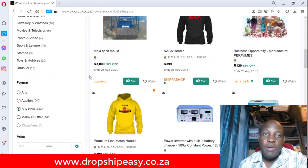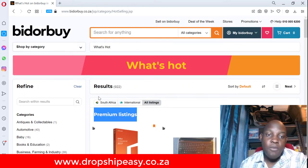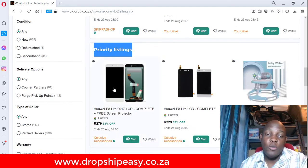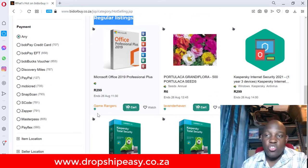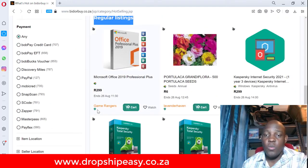Okay, so the second thing is priority listings. Same thing, they had to pay a little bit extra, but not as much as these guys. These guys paid more, and these guys a little bit less, and these guys also a little bit less. Regular listings means they had not paid anything. That means these things trended by themselves, right? So we can see Microsoft Office is trending all over, guys. That's another thing you can look into.